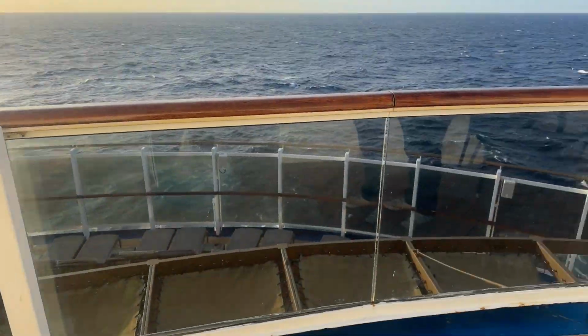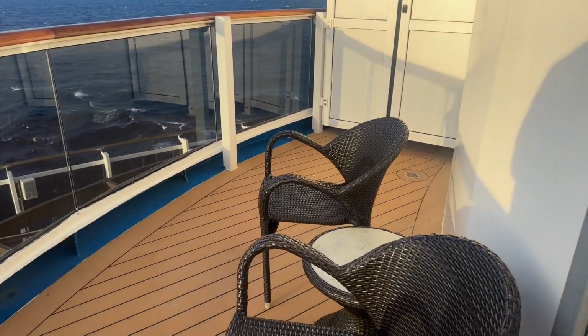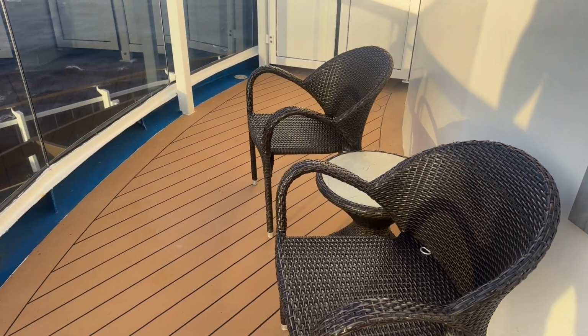Okay, here's the daytime view of this balcony. So there's room out here for 2 chairs.